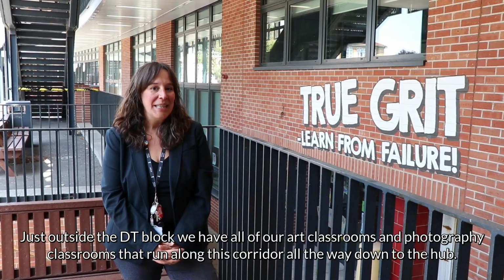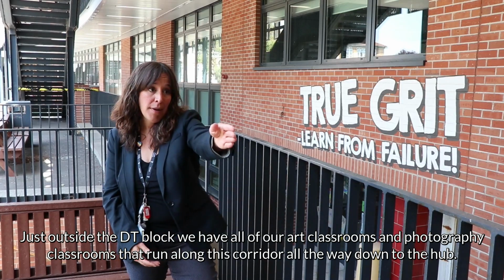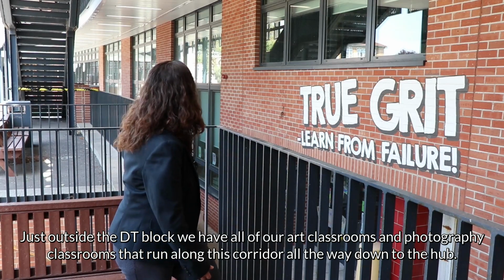So just outside the DT block we have all of our art classrooms and photography classrooms that run along this corridor all the way down to the hub.